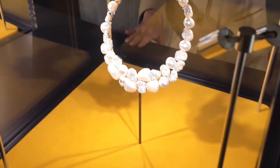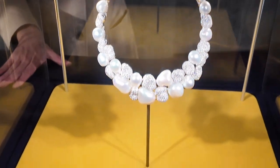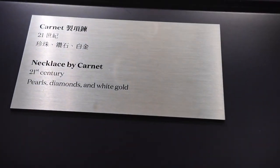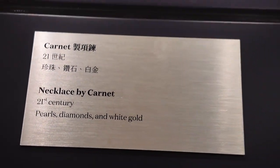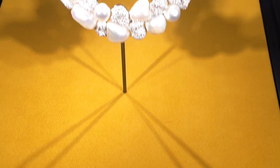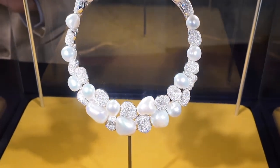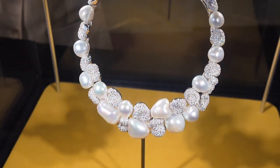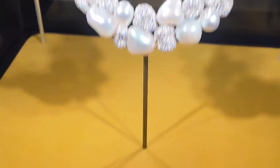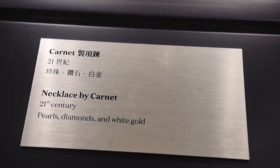Okay, and then from here we have contemporary jewelries, which is 21st century, modern jewelries. You can see the designs are really different from back then. These are more classics. These are more moderns. So these two showcases are from the brand Canet. So this designer, she's called Michelle Ong, who is from Hong Kong.